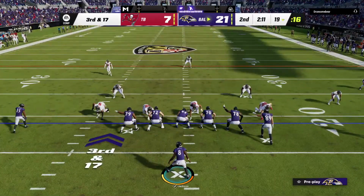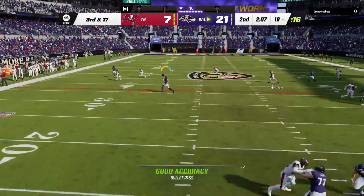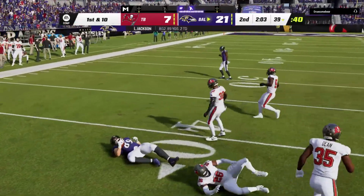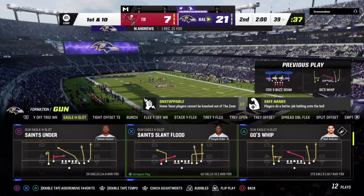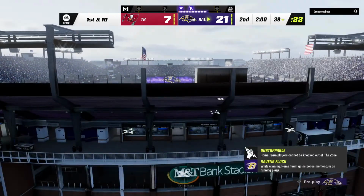Now on 3rd and long, they'll look to throw. That ball caught. It's Mark Andrews, the tight end. And mark him down way up close to the 40 at the 39. How about that? They weather the storm of a 3rd and 17 to pick up the first.